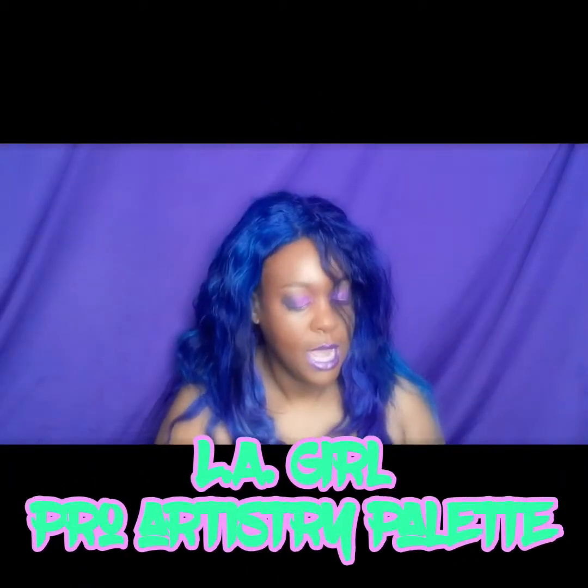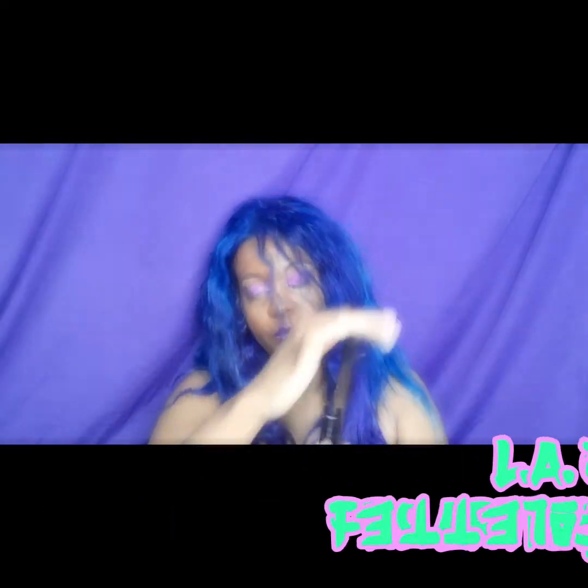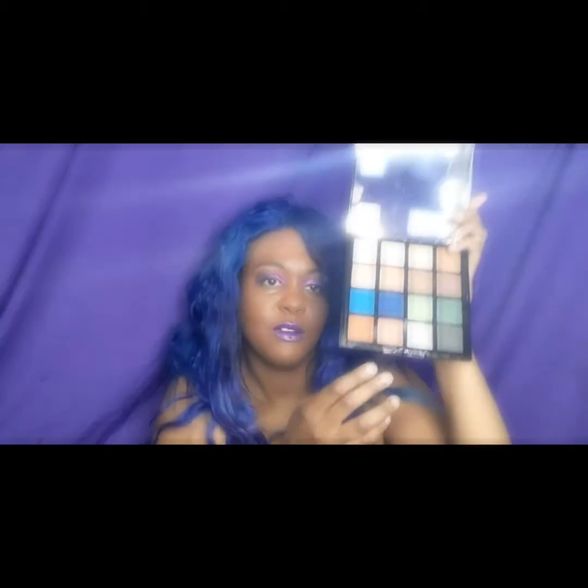So we're going to start off with the LA Girl Pro Artistry palette. Now, I used this in a previous video. As you can see, it is a 16 pan palette. It's very neutral with like a few pops of color. Nothing crazy. I got this at Target, I think, for like $14. The Target that I go to, unfortunately, they don't have anything, so I was very shocked to find, I think that was the last one, so I was very happy. And it wasn't open, the seals and everything were still on it, so it was a win-win.